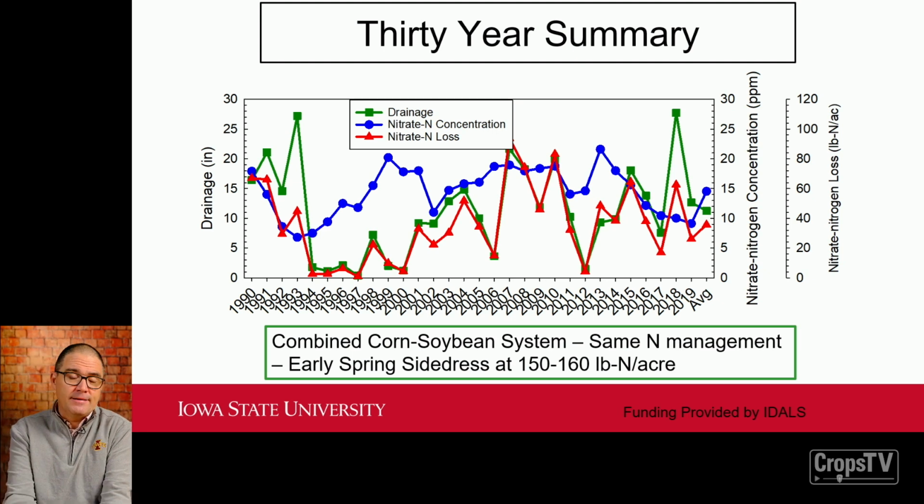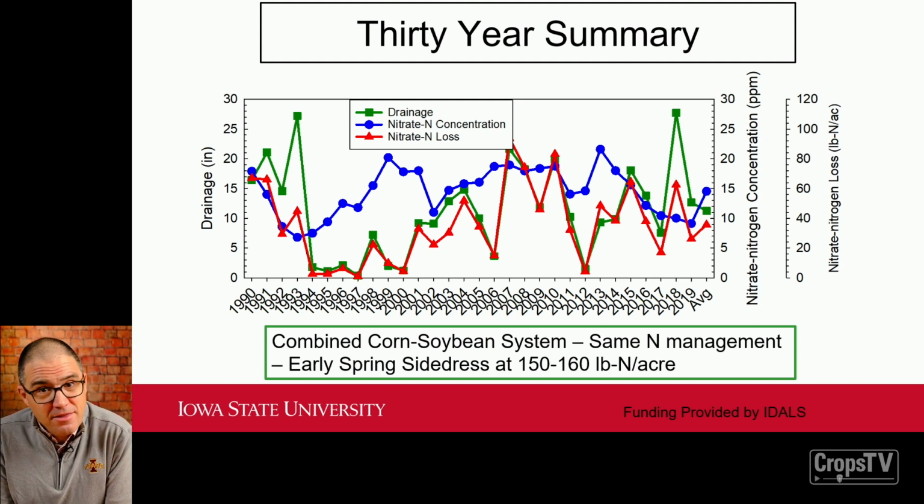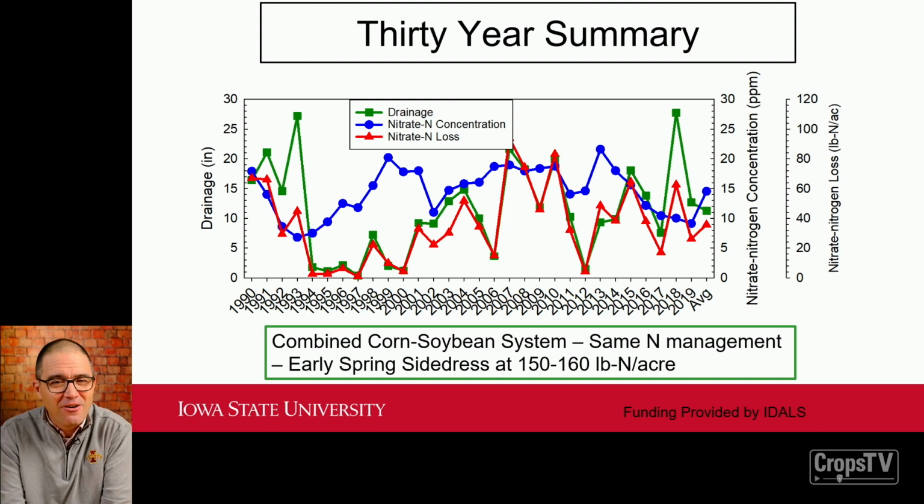There was no flow in 1989, and then we've been monitoring continuously over that period. So this is a really unique data set, and in this slide, a 30-year summary. Many of you that have heard me talk have probably seen this graph more times than you want, without a doubt. But I think it's that important.